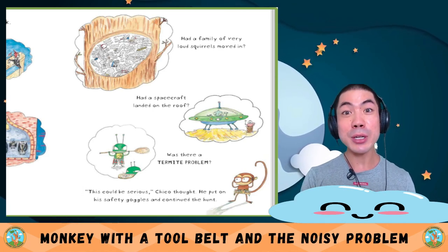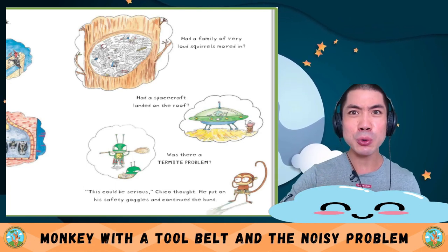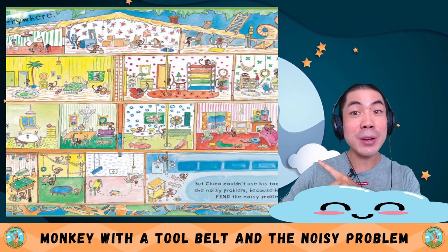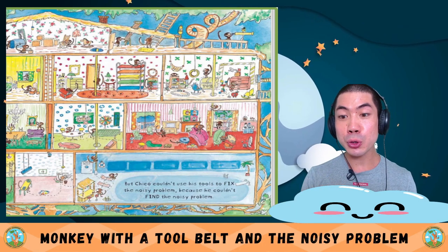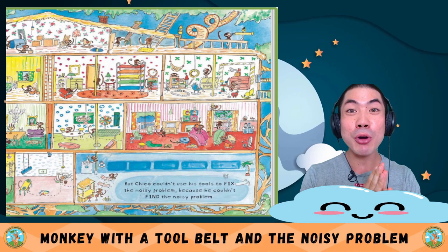This could be serious, Chico thought. He put on his safety goggles and continued to hunt. He searched everywhere in the house. But Chico couldn't use his tools to fix the noisy problem because he couldn't find the noisy problem.